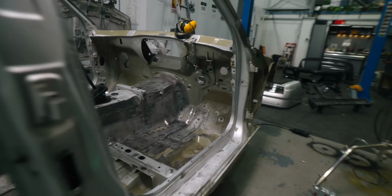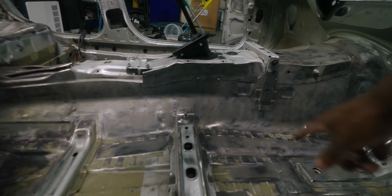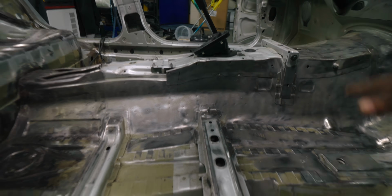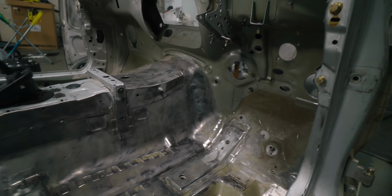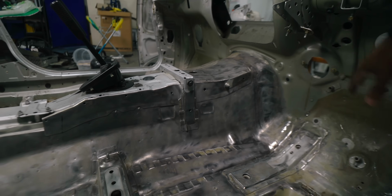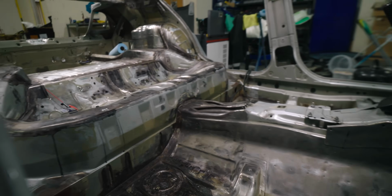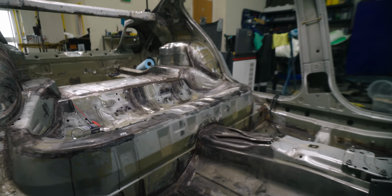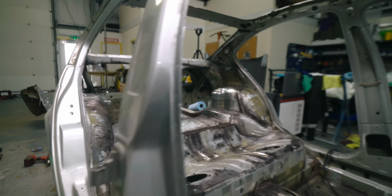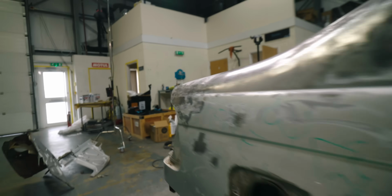So yeah, as you can see, this tunnel's pretty much bare metal, and I want to get everything on the floor pan to bare metal. That would be lovely. Maybe this bulkhead as well, though I don't need to go too crazy on that. But yeah, get it all nice. Maybe this bench completely bare metal, but it's not necessary. We're nearly there.